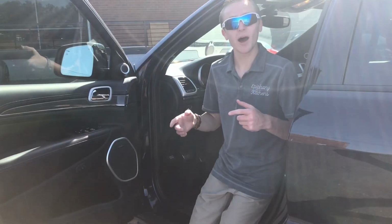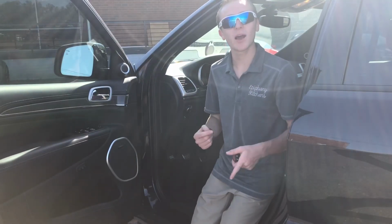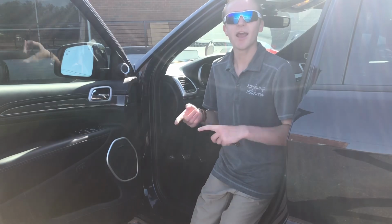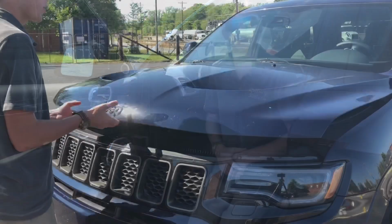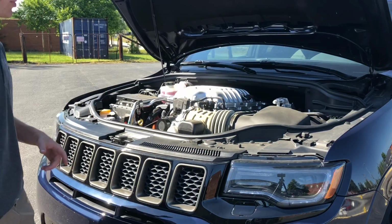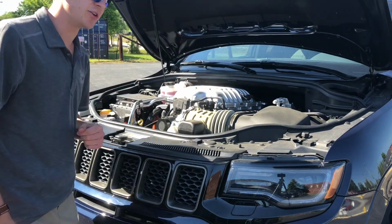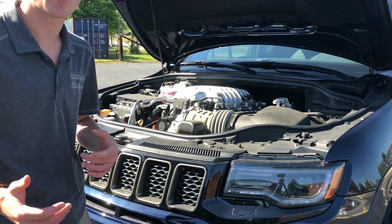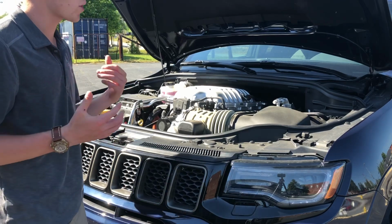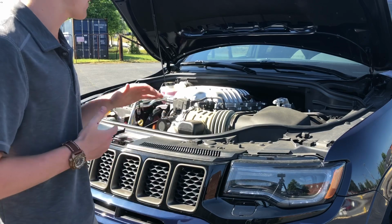Now that I have the hood popped, I'm going to jump up front and open it for you guys. I'm going to talk about the gas mileage that it makes and the horsepower that it puts down. And man, this car is a beast. Underneath the hood reveals a 6.2 liter V8 engine that puts out about 650 to 707 horsepower, depending on how much throttle you're giving it and what package you have on the car.